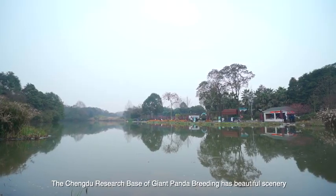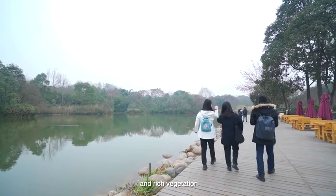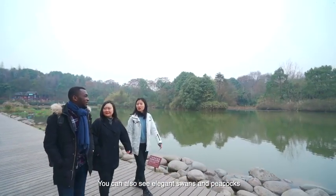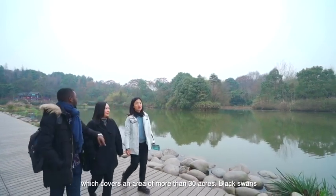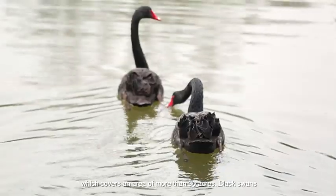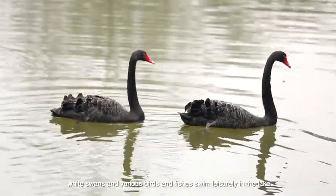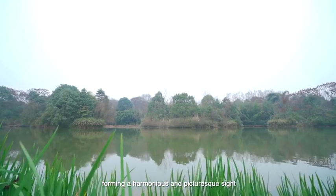The Chengdu research base of giant panda breeding has beautiful scenery and rich vegetation. You can also see elegant swans and peacocks, and the best place to encounter them is at the Swan Lake, which covers an area of more than 30 acres. Black swans, white swans, and various birds and fishes swim leisurely in the lake, forming a harmonious and picturesque sight.